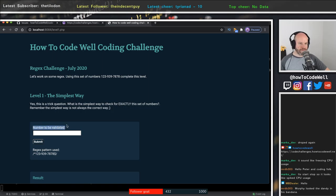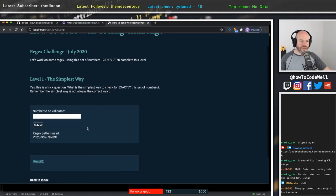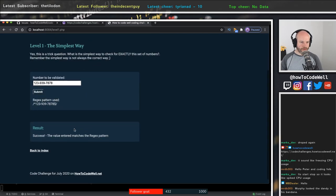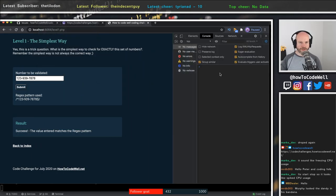Okay. Number to be validated. Clever. Yep, that's exactly right, to have the caret at the front and the dollar symbol at the back to denote that that's the start of the pattern and that's the end of the pattern. That is what I was trying to focus on. Number to be validated. If I hit submit, what happens? Maybe I should just put the number in. Success. The value entered matches the regex pattern. Nice. Now, let me pull this apart for a second, because you've done some really interesting work here.